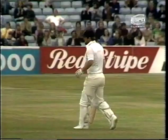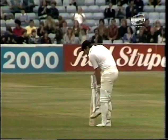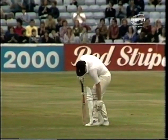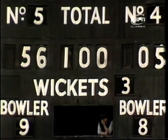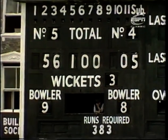And that was a good shot. Played that down in front of square leg. And Gadding is just leading on points at the moment. His little battle with Lillee. 100 for 3.